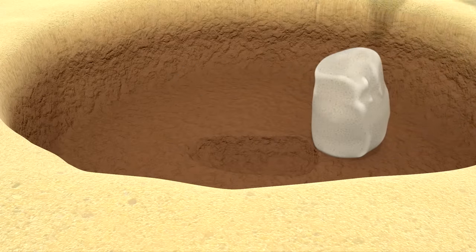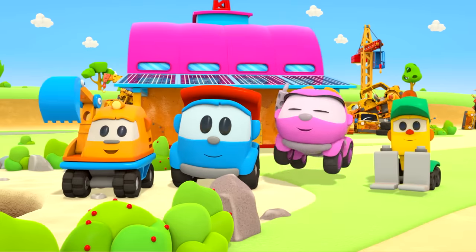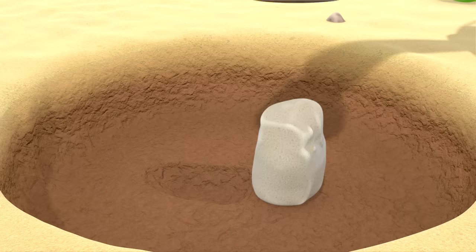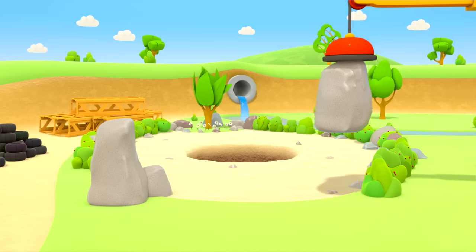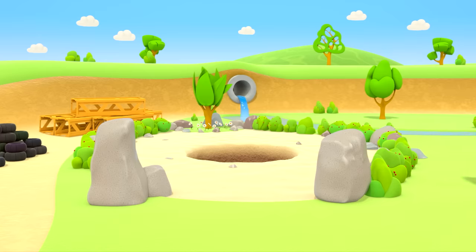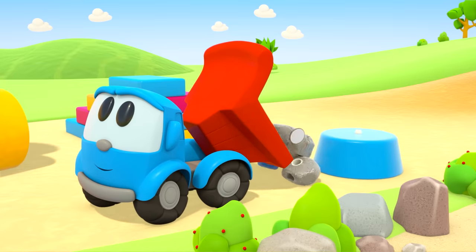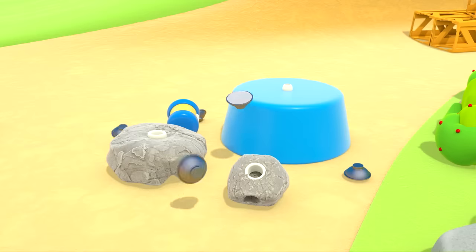Hooray! Yay! They've got the rock out of the soil, and the crane will lift it out of the hole. The robot has put the rock next to the entrance to the garden. And here's Leo. He's brought the parts. Here's the reservoir of the fountain. That's where the water will be.